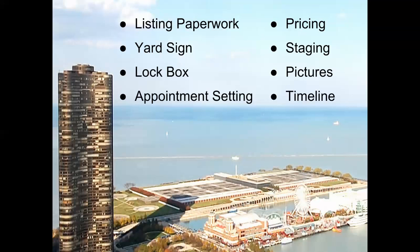Timeline: once you send your paperwork in to us and send us your pictures, we can get you up and running within 1 business day. So things can happen pretty quickly for you. And once your property is active on the MLS, we will immediately send out a cut and paste of the listing to your email address so you can verify it and request any changes or error correction that needs to be done. That should pretty much take care of it.